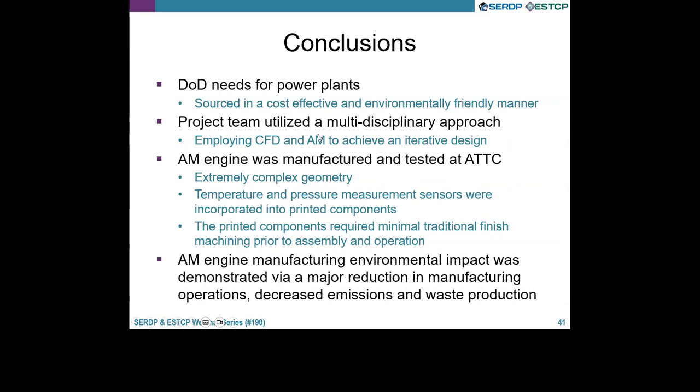So in conclusion, the DoD does need power plants, not just for aircraft, but for ground support. And they need to be sourced in a cost-effective, environmentally friendly manner. So this team utilized a multidisciplinary approach. We employed computational fluid dynamics modeling, and I can tell you the final performance compared very well to what we had modeled.